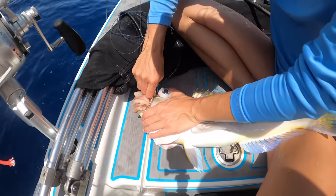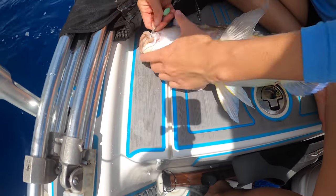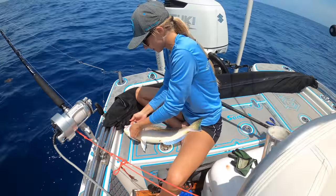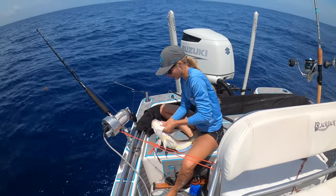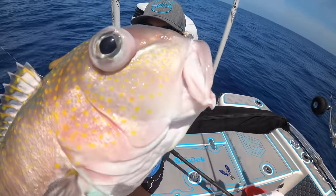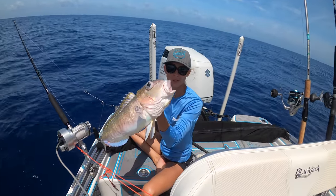Alright, let's get this bad boy off. Dang, look, they got teeth like crazy. Oh, this is a big old hook. Almost, there we go. Check this bad boy out. Look at his little thingy up here, his little mohawk. Well, it's almost as big as yours, babe.